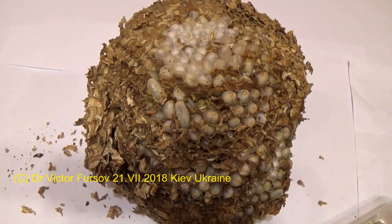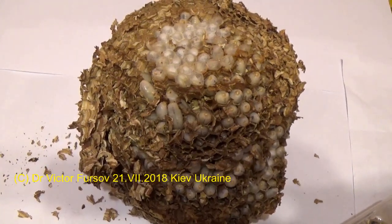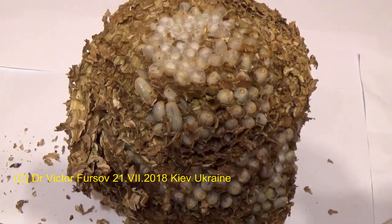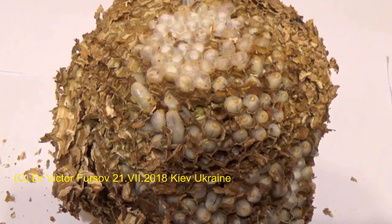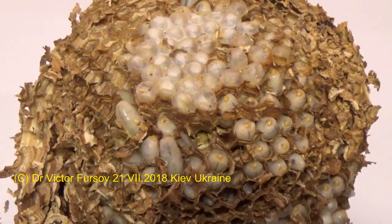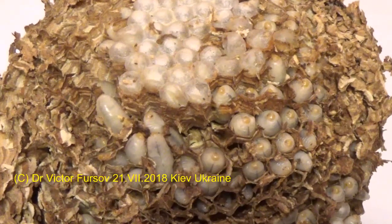So today, July 22nd, the middle of summer, my friends called me to help them remove a European hornet nest. I asked them, where is it? They said, it's in our countryside house, just inside the house but under the roof. I said, what is the size?